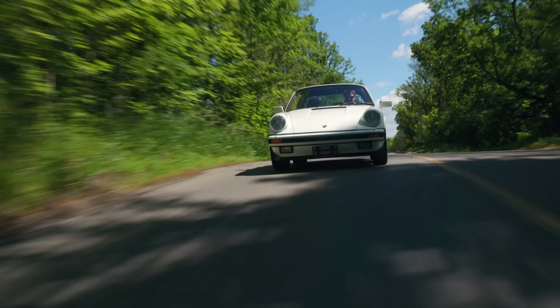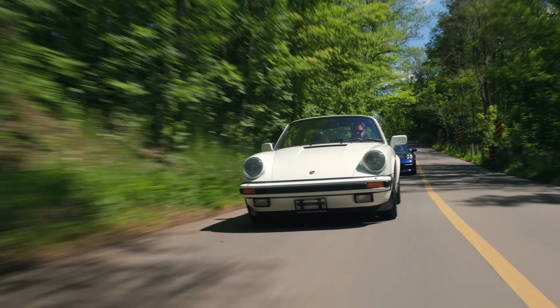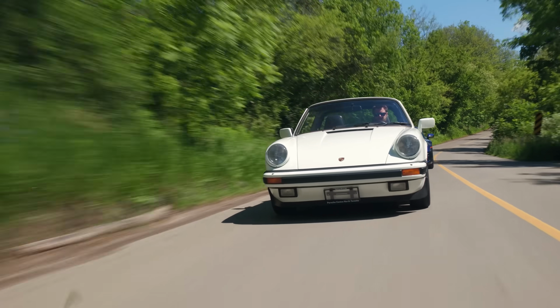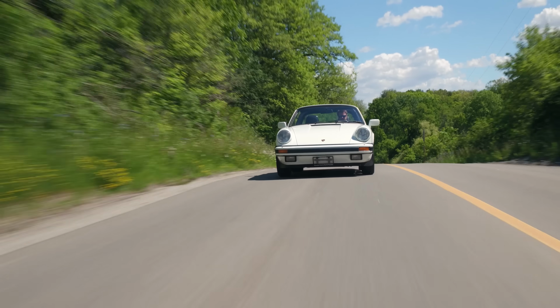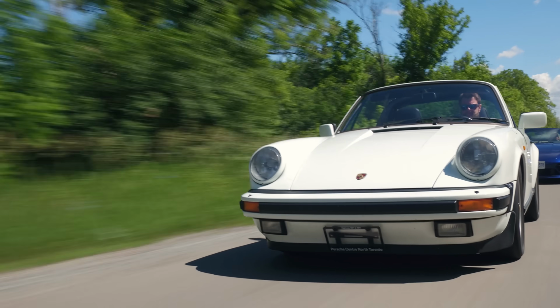You can get the back end out just a little bit, but I don't want to risk it much more than that. There is some body roll to this old one, obviously, in comparison to that new one, but I love the balance of this car. With modern cars, you know how it's like I'm going fast without realizing I'm going fast? That actually feels like you feel everything in that old Targa. And that one still understeers, whereas this one doesn't really understeer because it's still rear-wheel drive.